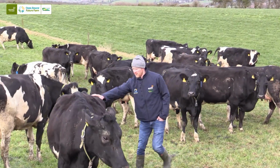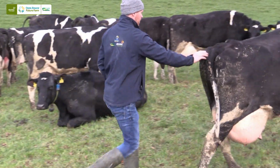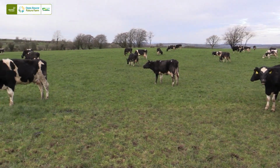We body condition score the cows, and I suppose maybe not so much going through the crush and feeling them, but just throw our eye over them, and anything that's under condition or a bit thin, we will put them on today as well, just to help them for the breeding season, just to bring up that condition score. So the target condition score we want is 3.25 at breeding.